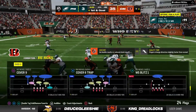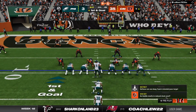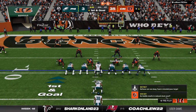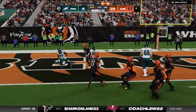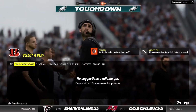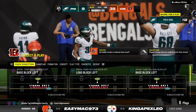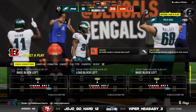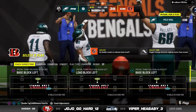But as a defense, they don't want to get so soft now that everybody just throws the ball all over the place against them, gets big yardage, and puts points on the board. They have pride, too, on that side of the ball. And he is into the end zone. Touchdown, Philadelphia. It's his 10th rushing touchdown on the campaign, number 11 overall. And the Eagles are finally into the end zone here in this 4th quarter.